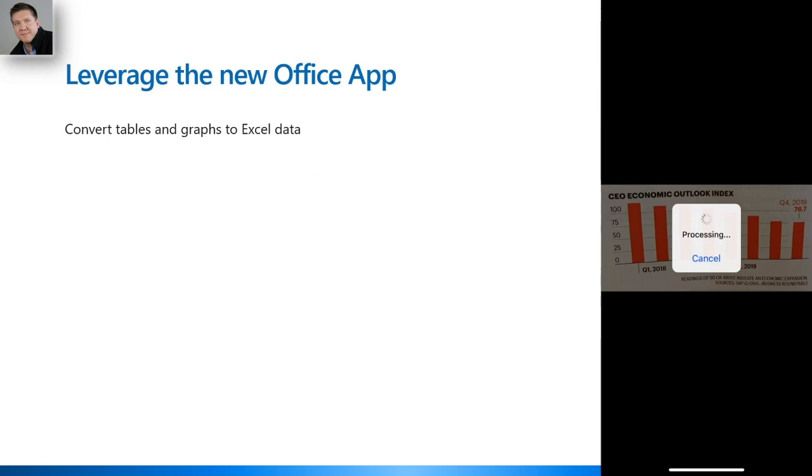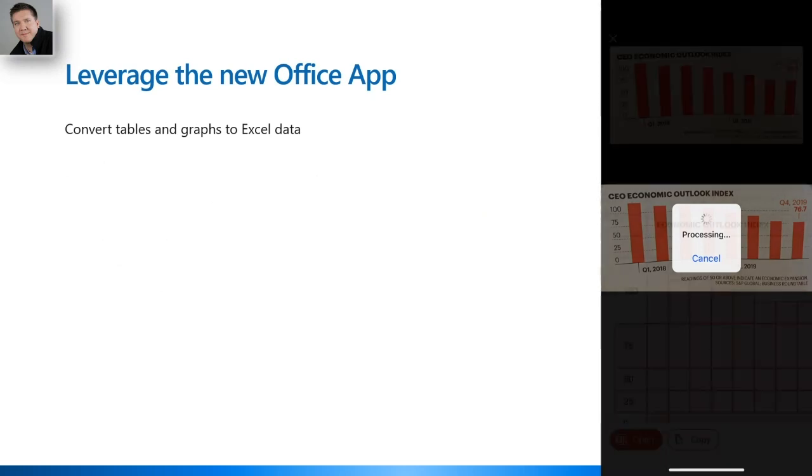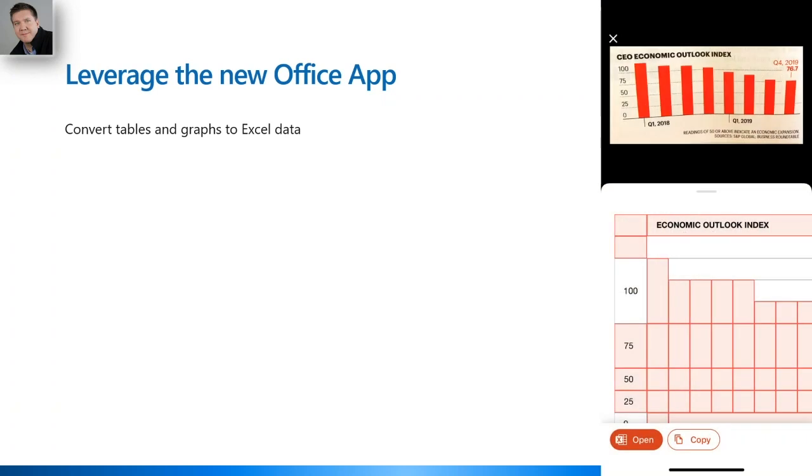Here are some of the examples that I talked about before. Converting tables and graphs to Excel data. That's the picture up top, that's what it tried to do, and that's what it looked like. So not perfect, but the fact that it attempted to change that and add that in was pretty cool. But obviously, it works better if it's a table of data.